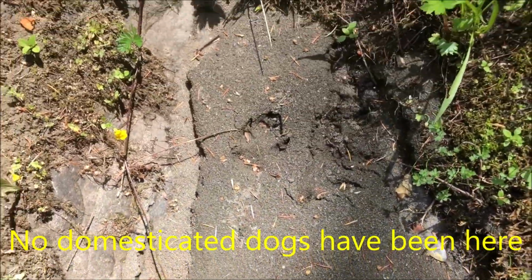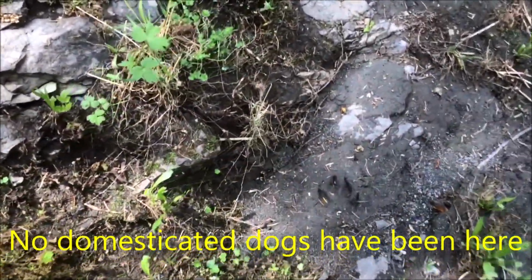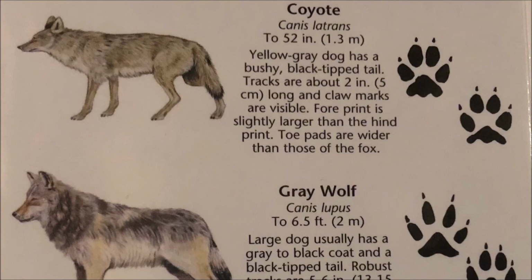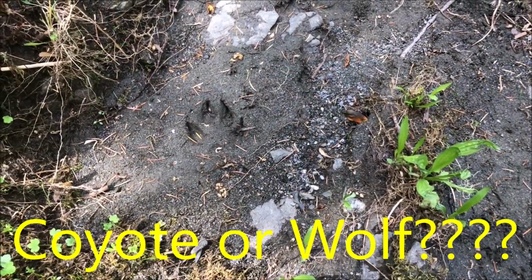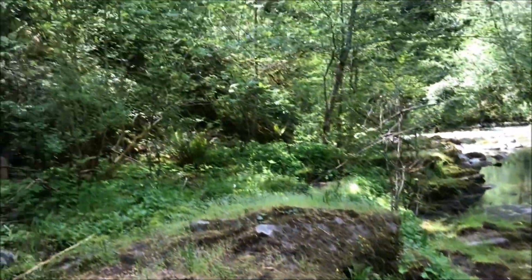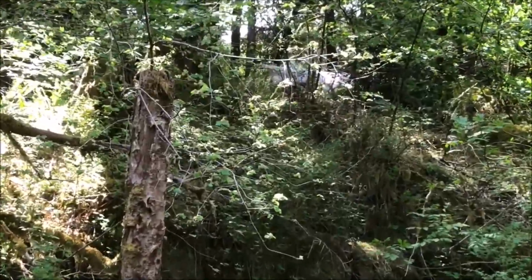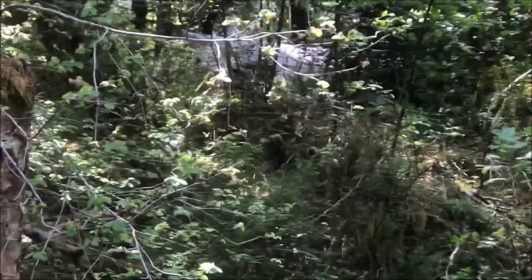One set, these are the small ones. And just over here, that's a big one. And it continues on like this. It's right around our camp. Which, I don't know if you can see it. And right there's my tarp.